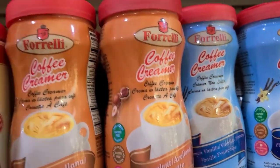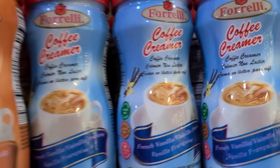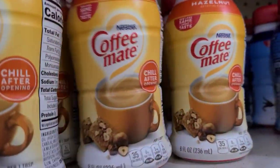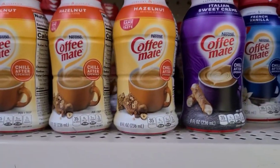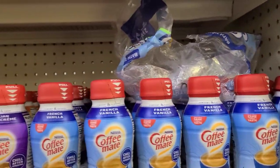Then we got Forelli Coffee Creamer, hazelnut. Then we got the Forelli French Vanilla. Then we got Coffee Mate hazelnut. And then this is my fave, Coffee Mate Italian Sweet Cream. And then they got here the French Vanilla. So got everything over here that you need.